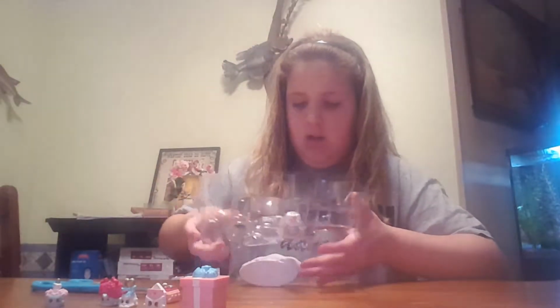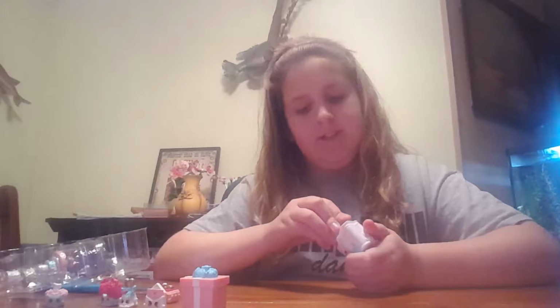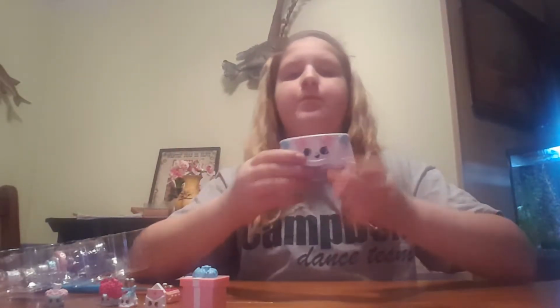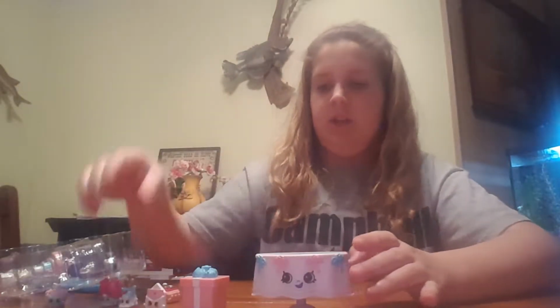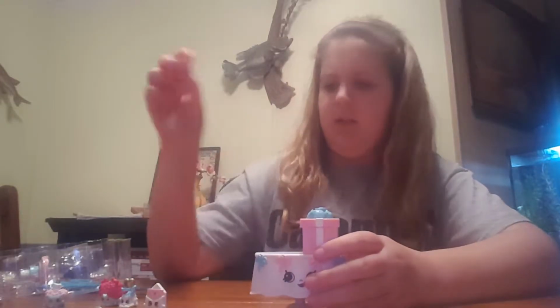We're gonna show the table first before we show the Topkins. The Topkins are safer last. You can build this. This is a cute table. It has white and pink flowers on the back, and blue and pink on the front. This is cute because you can set like the box, the rings. I don't know where you can set them, but they are cute.